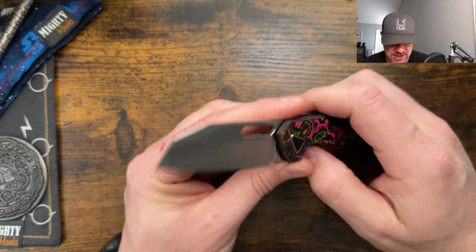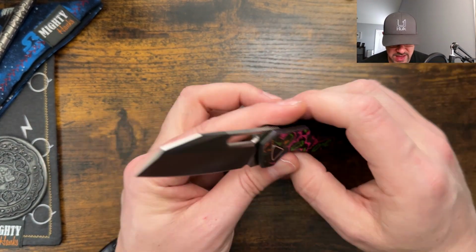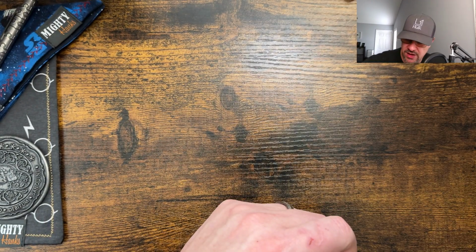And of course, I had to go with the 80s camo carbon. Just a really fun scale color to have. I like to mix my colors up a little bit, but those two starting off the list.